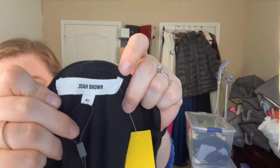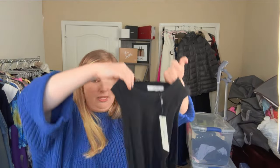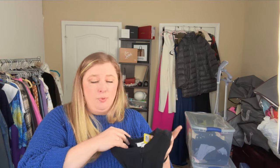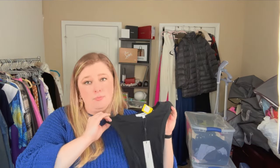This one comes with a story. So this is one of my favorite brands to sell. This is Joa Brown. If you haven't heard of it, look it up. I learned about this brand from a consignment client of mine. She sent over some of these little slinky tanks, and I was like, what is this? I did look it up before I donated it, but it is a brand that does a lot of basics, just like this. Really simple, doesn't have much going for it, but the comps are wild.